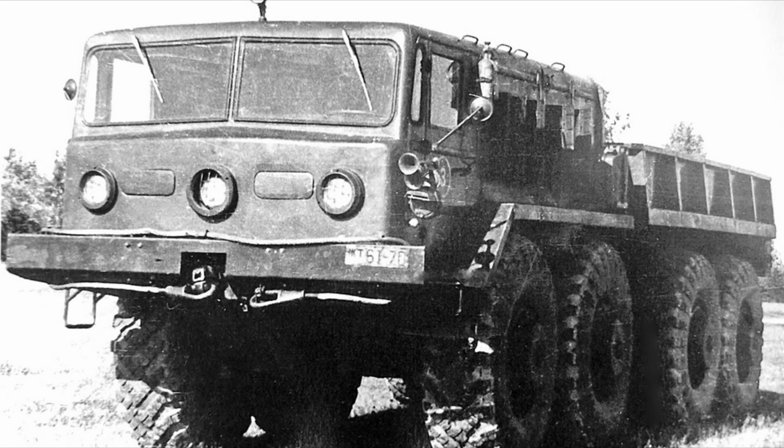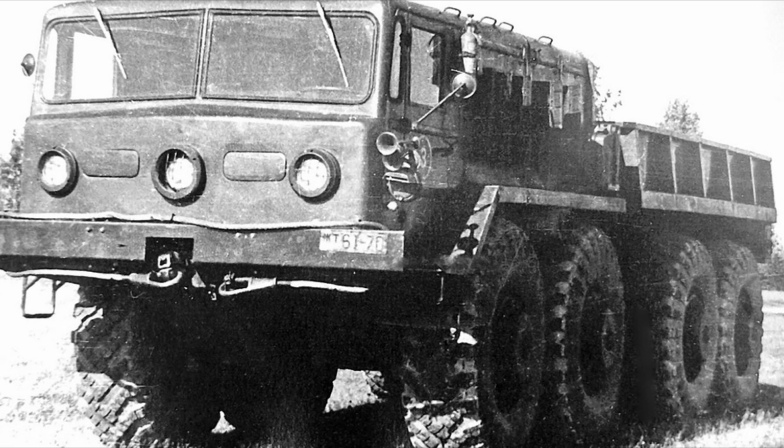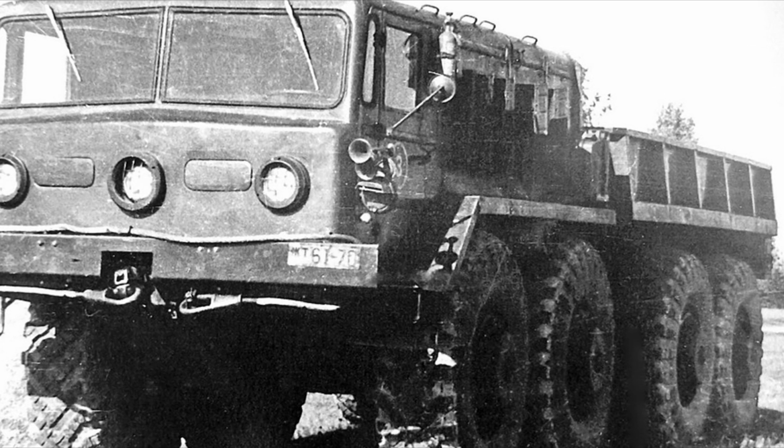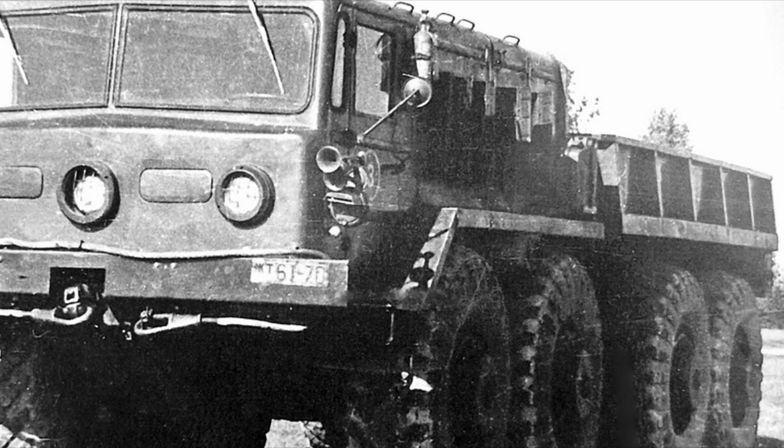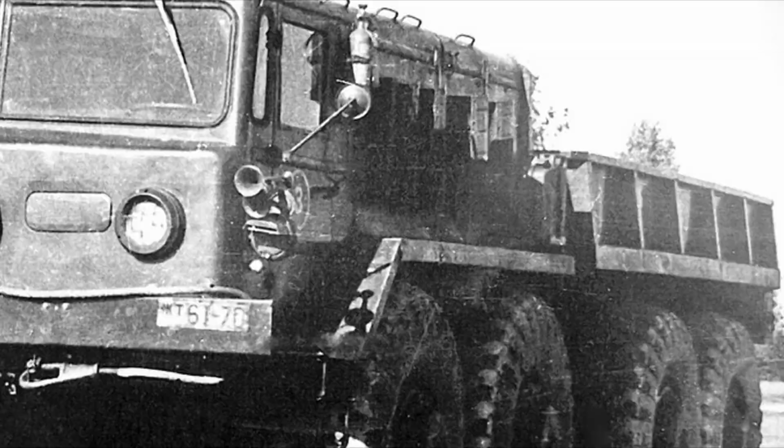MAZ 535 had a classic layout with permanent drive of all 8 driving wheels, a central location of the engine compartment, a front two-door cab with a sunroof and a rear low-sided metal body with an awning.